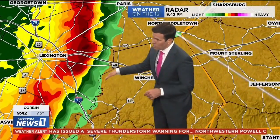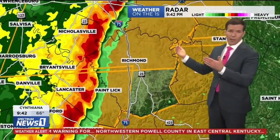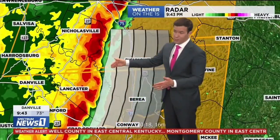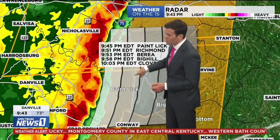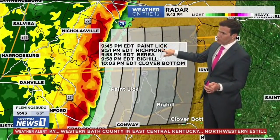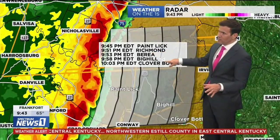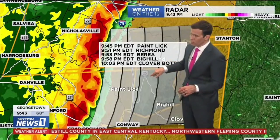And again, there are a lot of cities still in the front of this line, and in front of the line is where you don't want to be. Richmond, right now, you still have to deal with this line. It's going to be coming in shortly here. It's going to cross I-75 near Richmond, Paint Lick, and Conway. So Paint Lick, 9:45, that's just a couple of minutes from now. Richmond, 9:51, Berea, 9:53. So again, we're talking next 10 minutes here. Big Hill, 9:58, Clover Bottom, about 10:03.